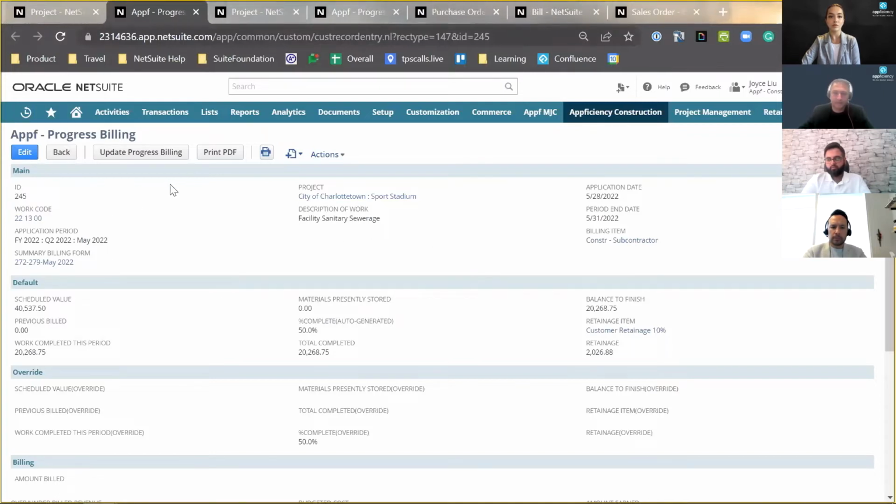The information in the main section is filled out automatically because this information regarding the project already existed in other parts of NetSuite, and therefore our people don't have to enter the information twice. It is directly pulled from the sales contract, the project record, etc.